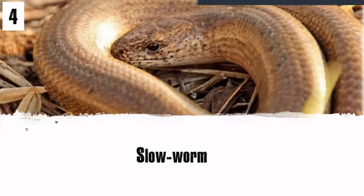Number 4, slow worm. I wasn't after the sex for this, but if you put male slow worm, bonus points, I guess. We've got a slow worm here, that smooth, glossy skin. And hopefully if people go out looking for these in more urban areas, this is the one you find. I like them. I think they're really cool looking. They've got nice little smiles.